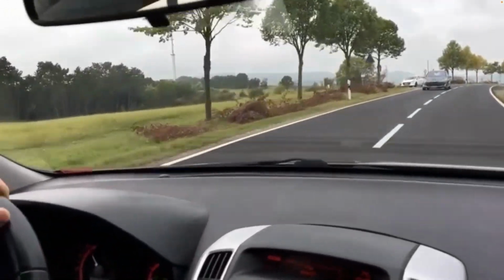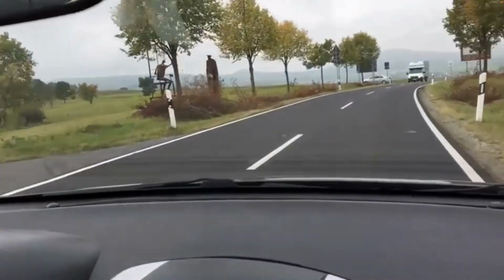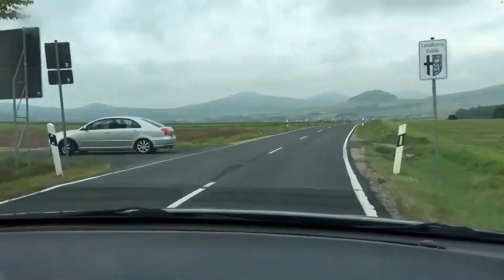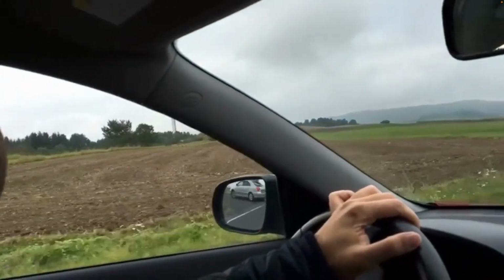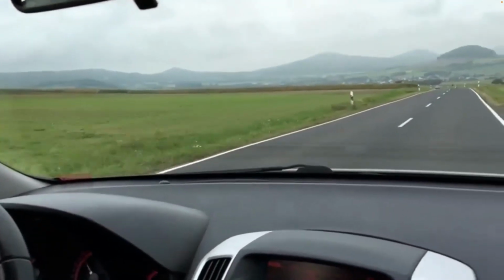And if you see this sign here, right there, this brown sign, we are now crossing the former interzonal border, and we are back in the state of Hesse. So now we're back in the west. Yep, exactly. We're back in the west.